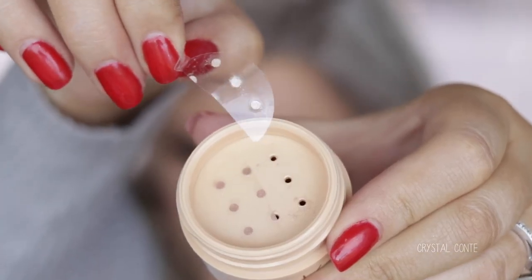So next we have the loose powder highlight, and I use the color Fiji. Definitely straight off the bat, this is a hit for me. I love it. However, I'm gonna be really fussy and pick on the packaging. I didn't mind so much, but when I peeled off the plastic, only half of it came off, and I don't find this packaging very appealing.